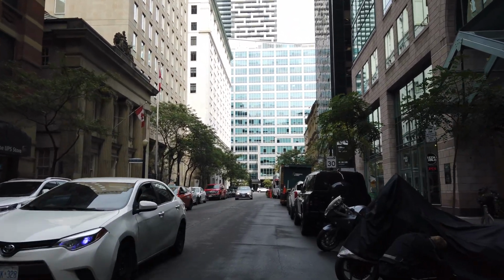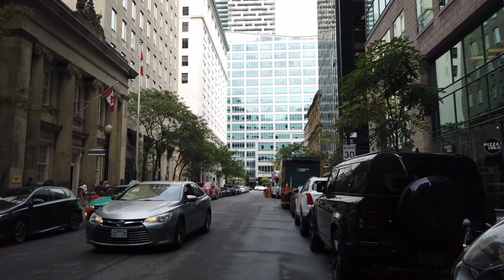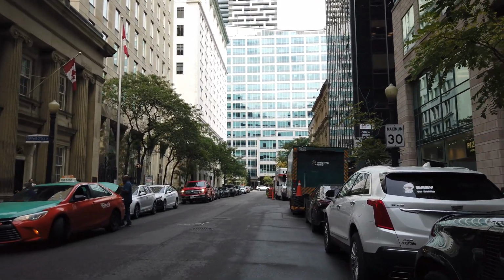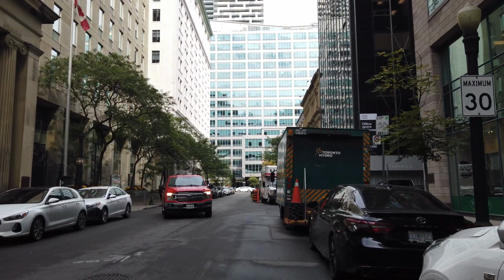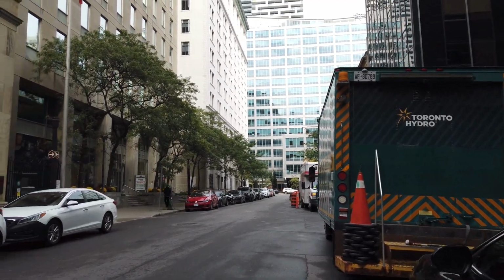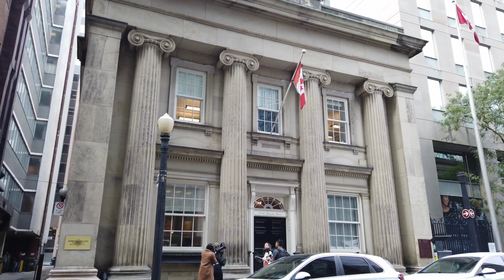At one time, almost every building on Toronto Street was a beautiful pre-war or Victorian structure, and over the years, some of those buildings were lost to redevelopment, unfortunately, but there still are some of the old beauties remaining here.